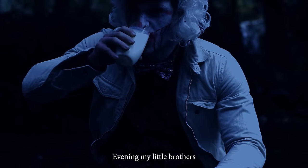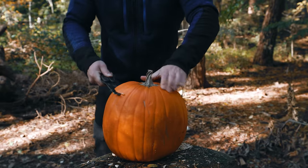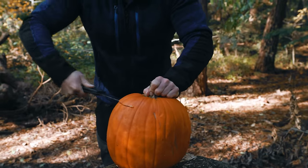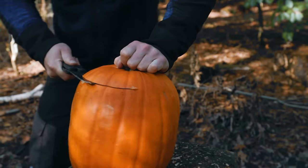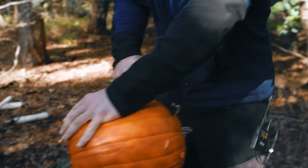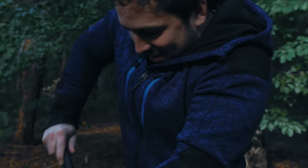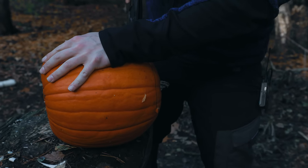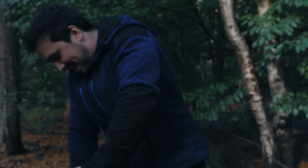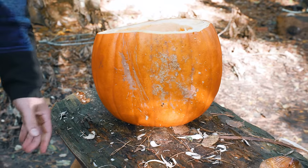Evening, my little brothers. Oh. Whoa, it's great for this because you have a lot of blade length, Mikkie. I want to actually chop this pumpkin. But no, that's not allowed because Maarten's dad still needs it for some cooking. No, this is my father's Halloween trinket. I hate Halloween! Guys, I'm getting more angry by the second.